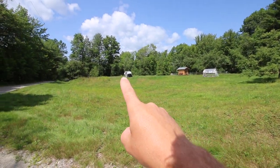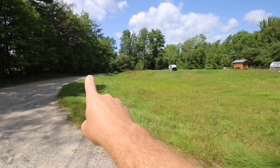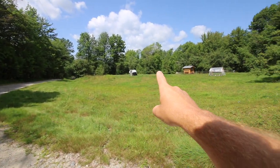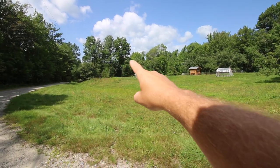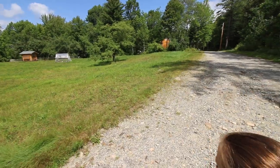So our property line, where that chicken tractor is, is like the edge of the property line to the dirt road over here. And it goes in, we own an L, so that front chunk up here is not ours. This field right here is.